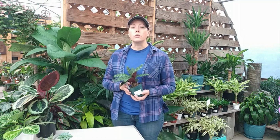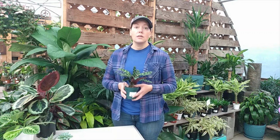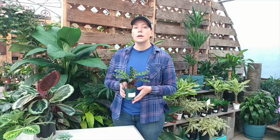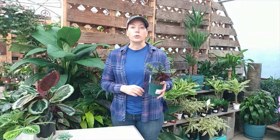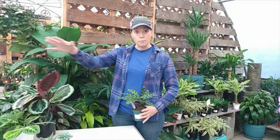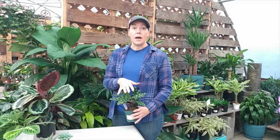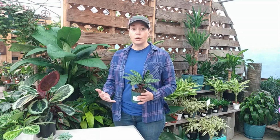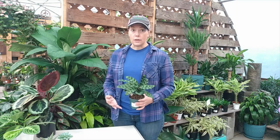Now south and west will be the most intense and high light. This bright indirect light is the best light for most indoor plants. Bright indirect light refers to placing your plant out of the direct sun path of that intense sun coming in through your window that's being magnified, but you really want to put it in the brightest spot possible. So that's bright indirect light.